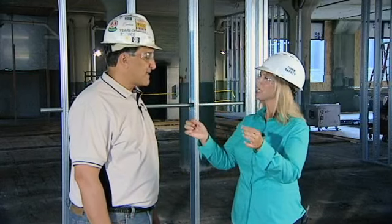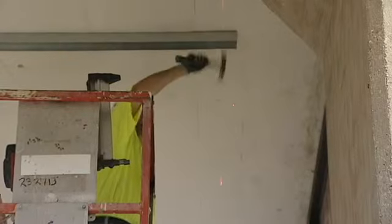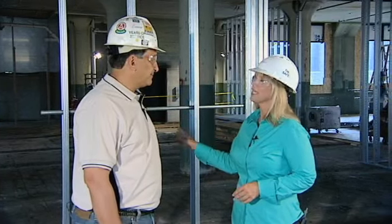So when you've got a long hallway, you aren't going to have those nail pops that you might see with wood. You won't see any nail pops, and the walls will be incredibly straight because we set them up using a self-leveling laser. Okay, and then what about the strength of metal? Like say if I wanted to hang some heavy cabinetry or something like that.